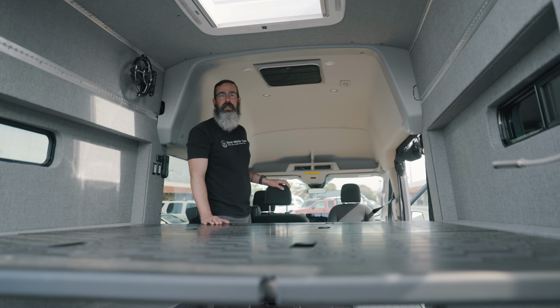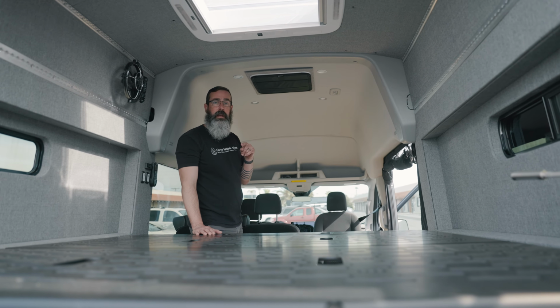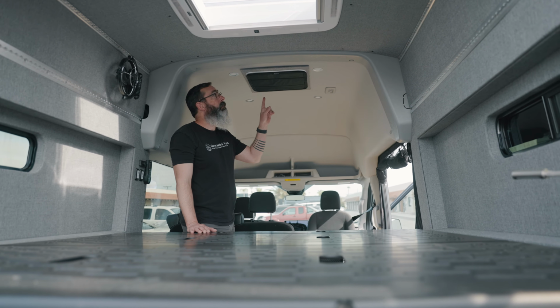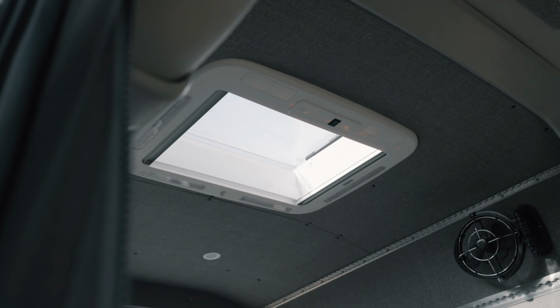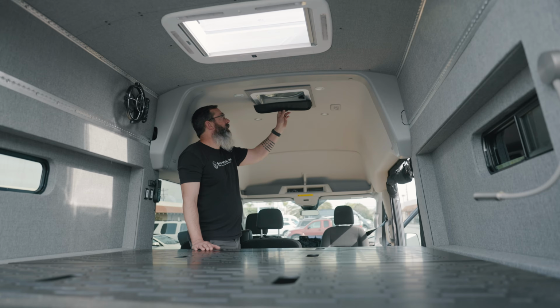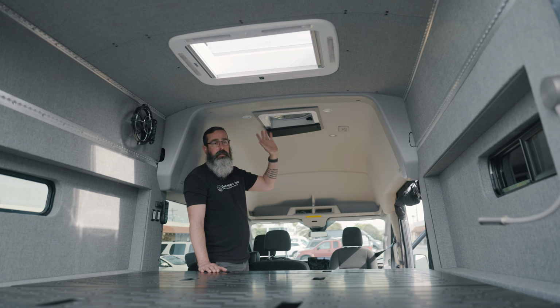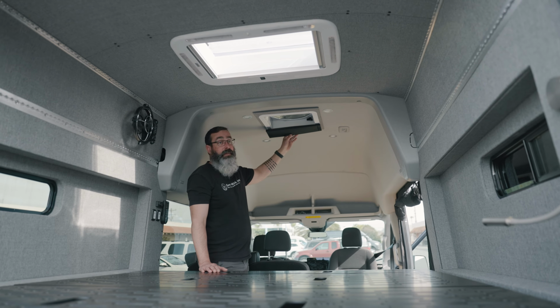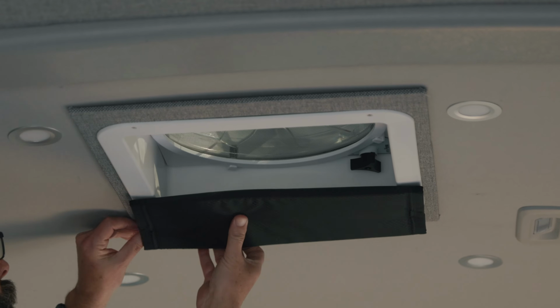One of the other standard features in this van that we put in is a MaxxAir fan. Typically our location is towards the back of the van, but we moved it up front to accommodate a really nice large skylight from Arctic Tern. But great placement for the fan, with a nice removable cover from Van Made Gear to allow you to keep the heat in when you don't want to lose it.